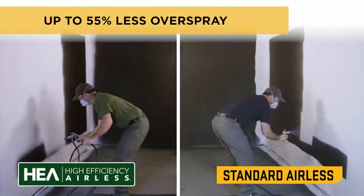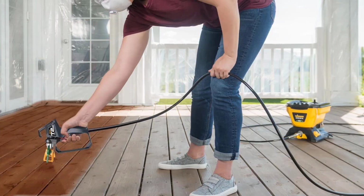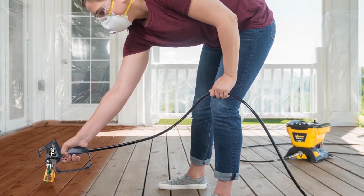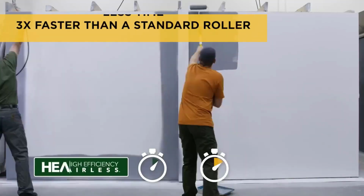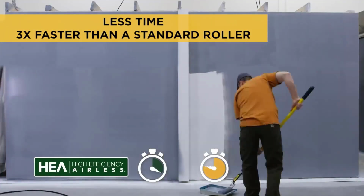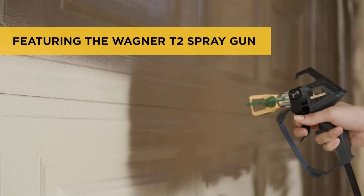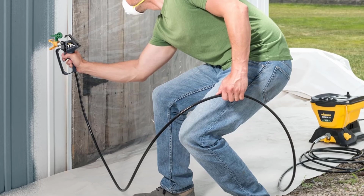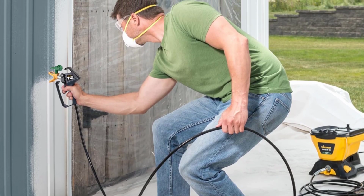interior and exterior jobs. Featuring high-efficiency airless HEA technology, it reduces overspray by up to 55%, ensuring a more controlled, consistent finish while saving paint and minimizing cleanup. The gravity-fed hopper holds up to 1.5 gallons of paint for continuous painting, while the 25-feet hose offers extended reach for large areas. Easy to set up, use, and clean, this sprayer is perfect for homeowners and DIY enthusiasts.